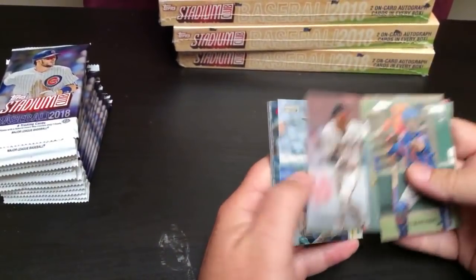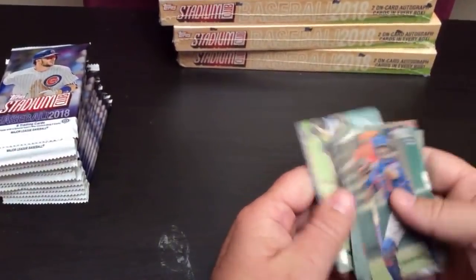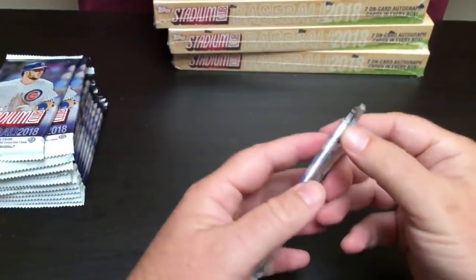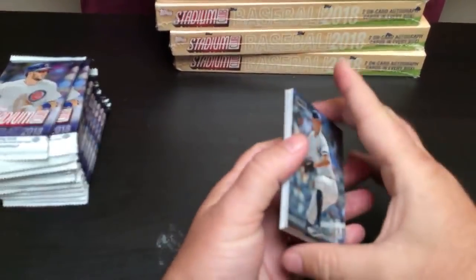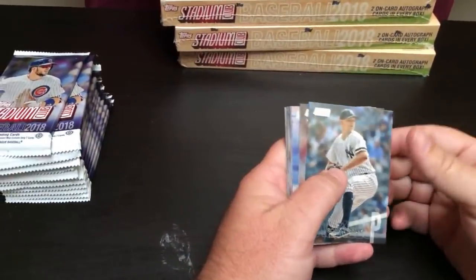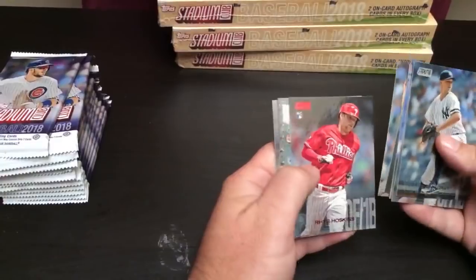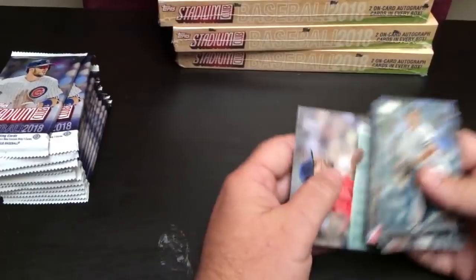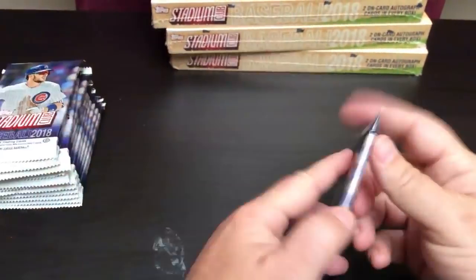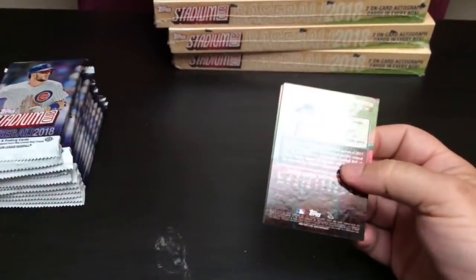Turner, Crawford, Thames, Sonny Gray, Red, Pollock. Another Sonny, Reese, Tim, Will Myers, Bridewell, Reese, Hoskins, Red, Haley Ramirez, Mr. Price. Here goes enough.